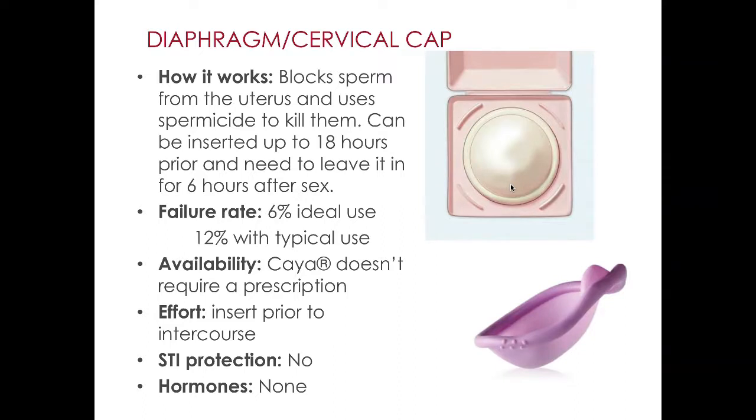However, now, thanks to modern technology, a group of women who are interested in developing a better diaphragm and the internet, you can order this thing without a visit to a medical provider for a little under $100 on the web. And this is called Kaya, and it's one size fits all. Again, also used with spermicide, and it has a 6% ideal use failure rate.